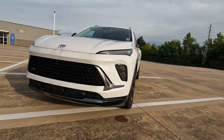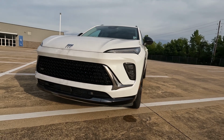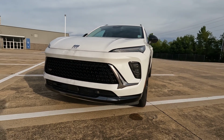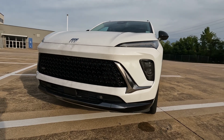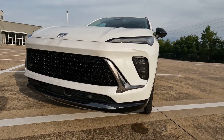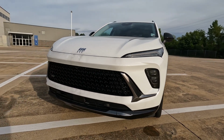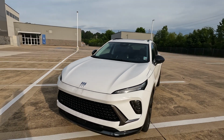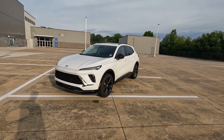LED headlights, LED high beams as well, your low beams and your high beams, and an interesting color combination here on the front. Now you do have some gloss black, in fact a good bit of gloss here, but the thing that's missing here is chrome. And according to a lot of you, other than the Buick Tri-Shield logo, you're not big fans of chrome finishes. At least some of you have told me that.